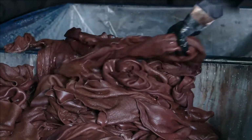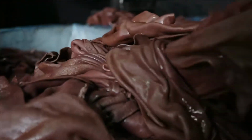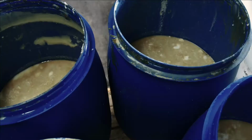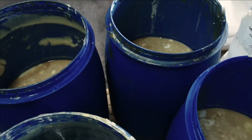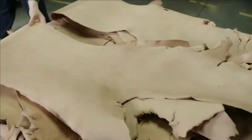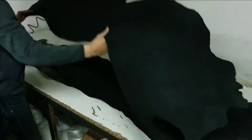Once the hides have been removed from the drums, skilled artisans inspect each piece. Depending on the final product, the leather can be retanned, dyed, or greased. This process is known as fat liquoring. These 3 procedures can be done to adjust the elasticity, softness, or color of the leather. Whether they happen depends on the vision of the artisan.